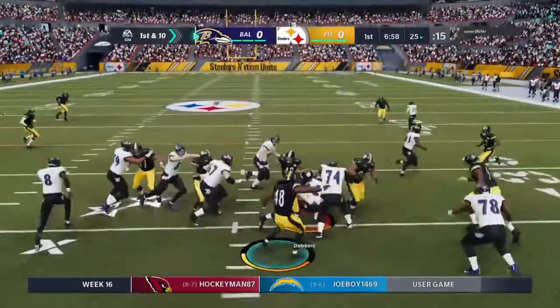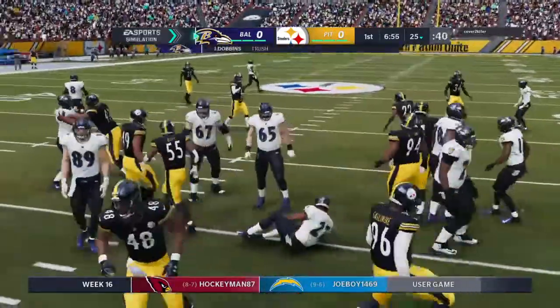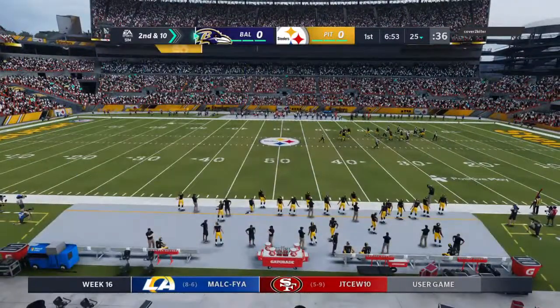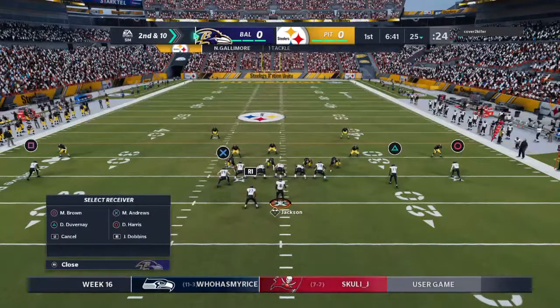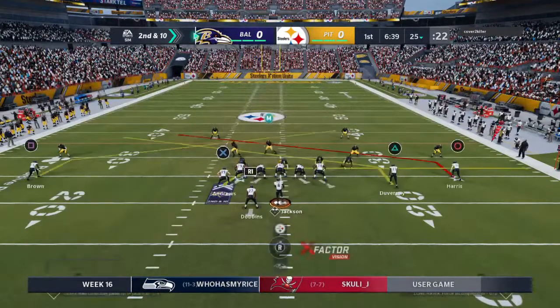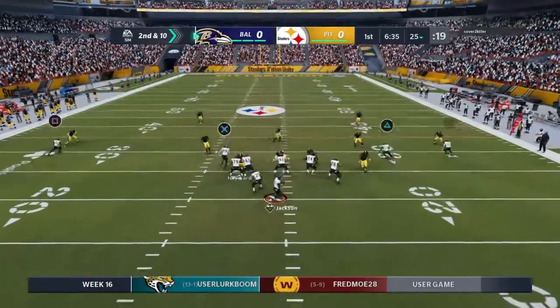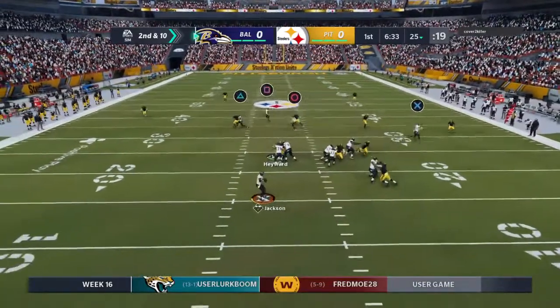An option handoff here to Dobbins. And not the start he was hoping for there as he'll maybe get back to the line of scrimmage, and that's it. Call it no gain on the play, and it'll be second down. No gain on the play. Brings up 2nd and 10 at the 25. Looking to throw on second down.